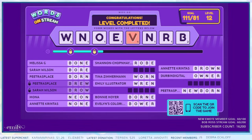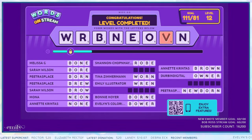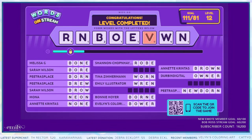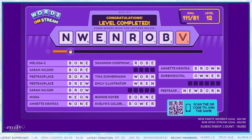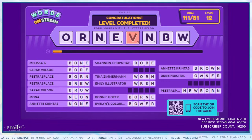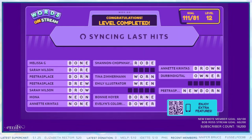Bow with an E, maybe? Oh no, all the B ones are taken, so it's gonna be R or W. Row with an E. Did I already do that? W. Bone with a W. Bonu. Roo. Oh, that's no roo. Boru. I don't know. I'm just typing random words now. No, that's good. We got it though.